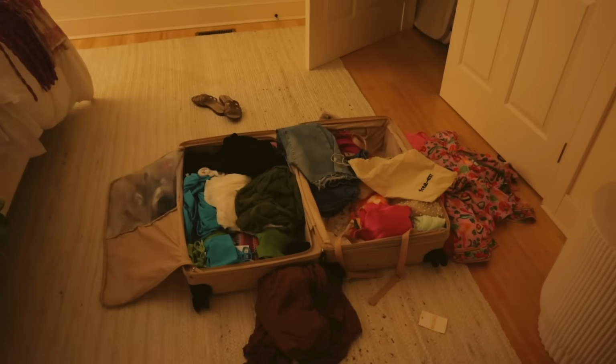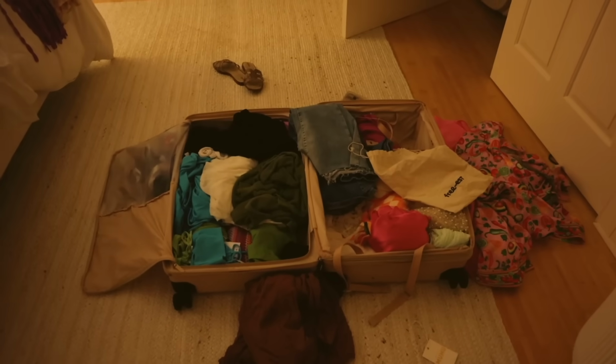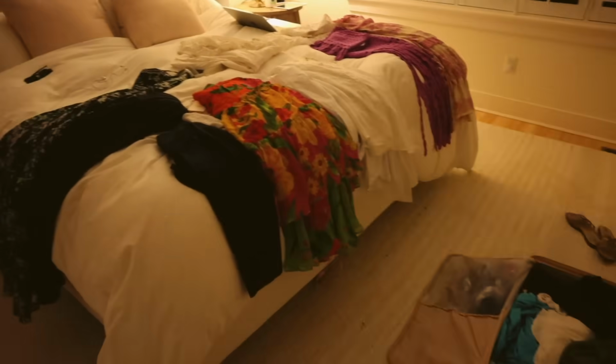So we're gonna organize because people are coming starting tomorrow. A few of our friends are coming tomorrow and then everyone coming the following day. So I wanna make sure it's in ship shape. I don't know actually how I fit all of this in here. I'm pretty impressed with the base suitcase. Like it fit so much stuff.